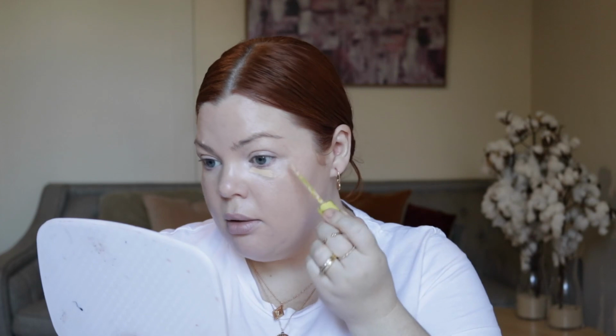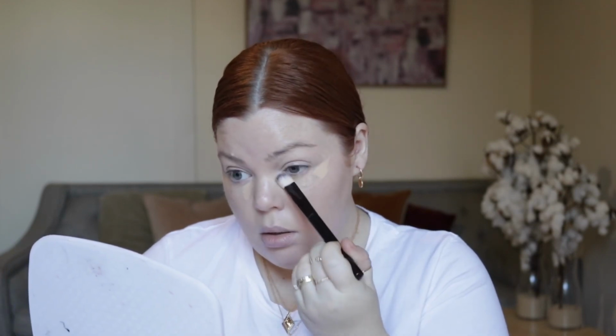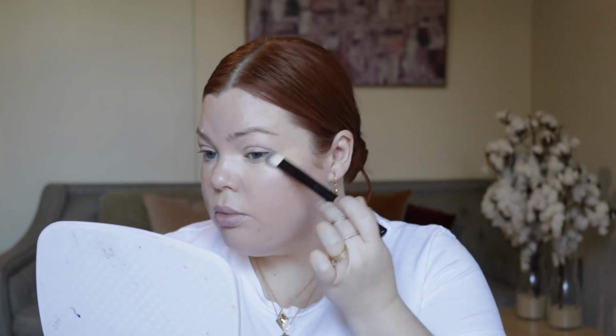And then we're going to go in with my concealer, which is the Kosas Revealer Concealer, and I am using the shade number 2. And I don't need much of this because I've got that under eye corrector underneath. I'm just going to do a little bit there. And I've got my Hourglass concealer brush. You can also use your finger. I just don't want to get my hands dirty right now because I'm not near the sink. And I just love this concealer. It's really quite gorgeous.